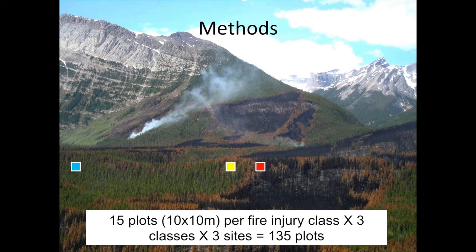Low, just to get a rough idea, is between 1 and about 20% bole char, so the percent of the trunk that's burned. Moderate is 21 to about 40%. Anything higher than that in the high category was dead, so I didn't really include that high category in these analyses. So that meant about 135 plots in total.